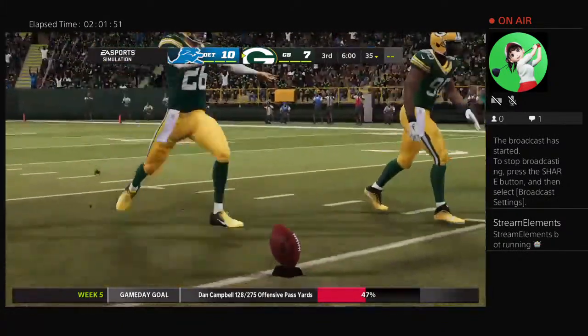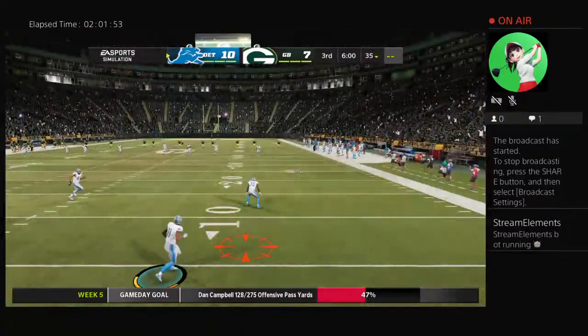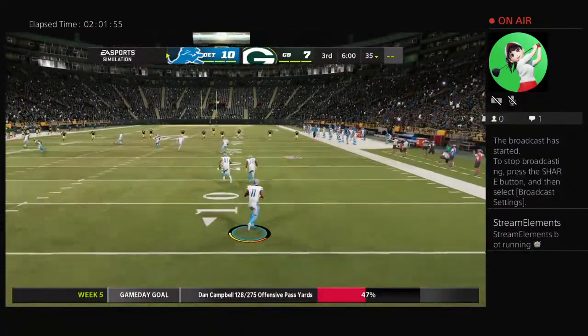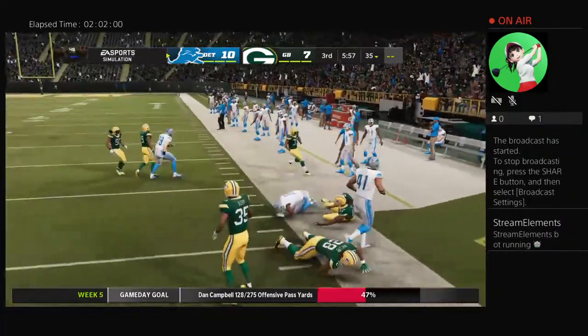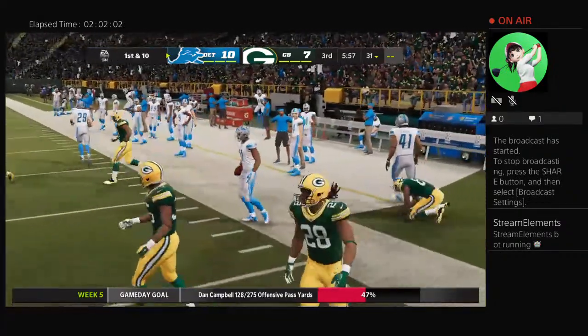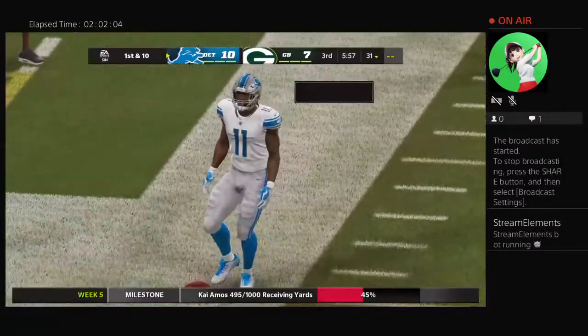The Lions in the lead, and they're going to get the football first as the second half is underway. Takes it at the 7. And he is out of bounds as they'll start up past the 30.